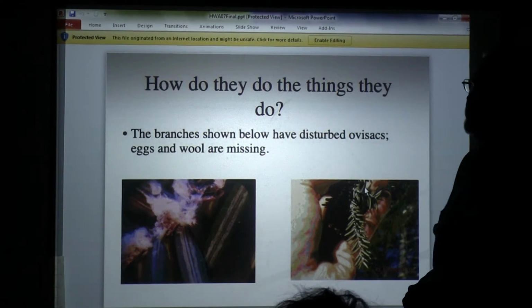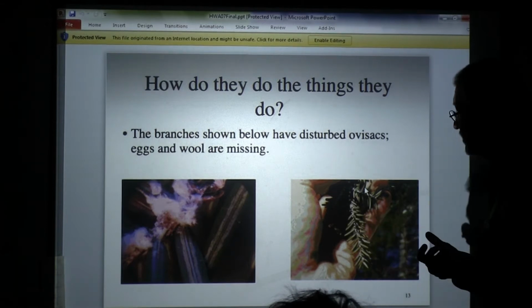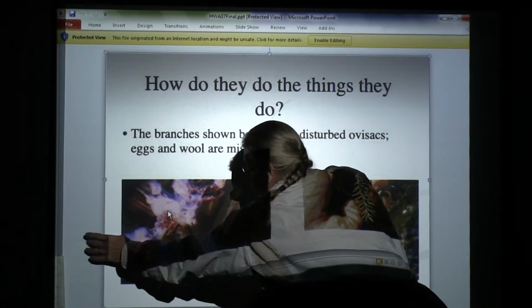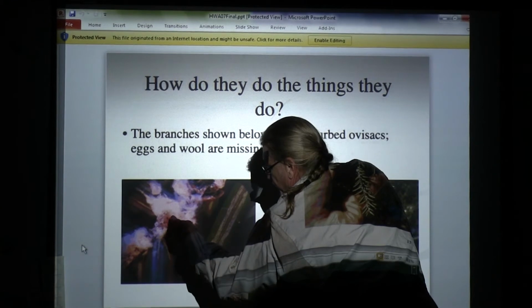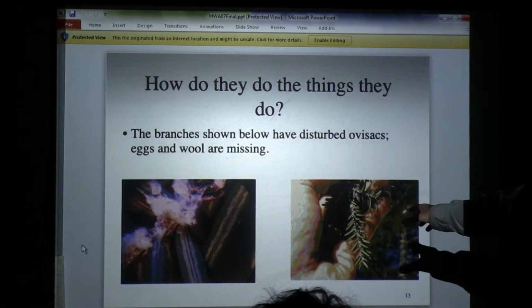This is what it looks like when you have predators. The ovisacs get all torn up, and see how they're torn open? At first we didn't know how to judge that. Was that a predator? But now using this ultraviolet light, we can show that predators have been in there because there's orange poop. So that really helped us a lot. And so this is one of the ways.